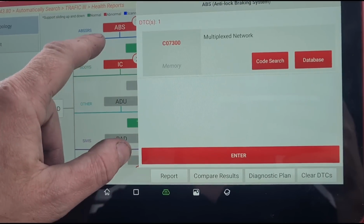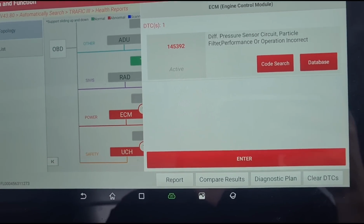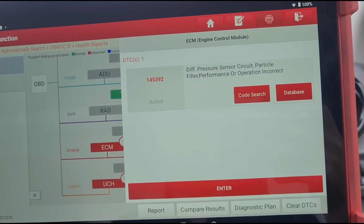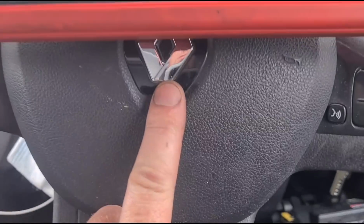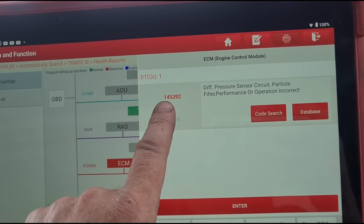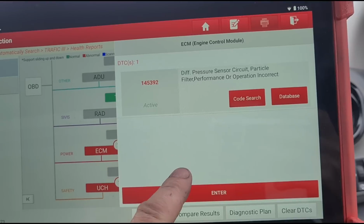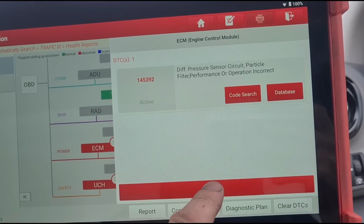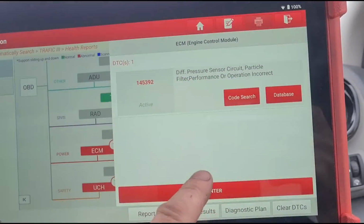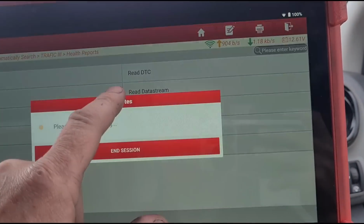So these ones we're not really worried about. Let's have a look straight in the engine management. 1453-92. Because it's a Renault, it doesn't give you a P code. So if it was a Vauxhall Vivaro, you'd have a P1453-92. Differential pressure sensor performance, particle filter.